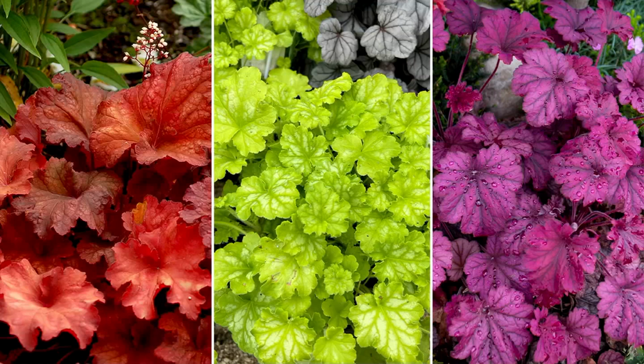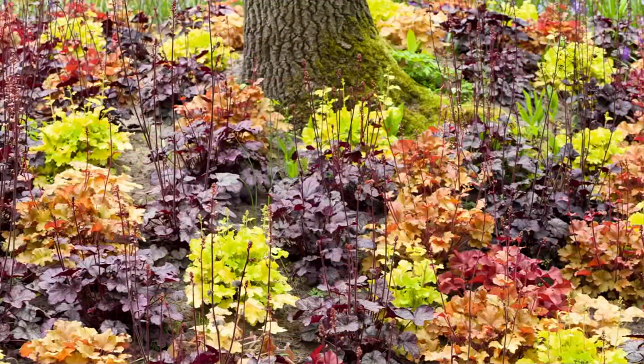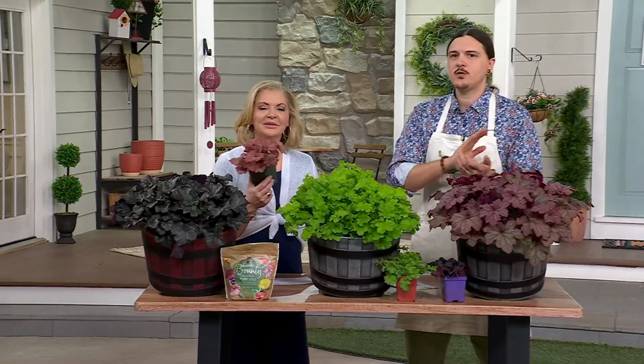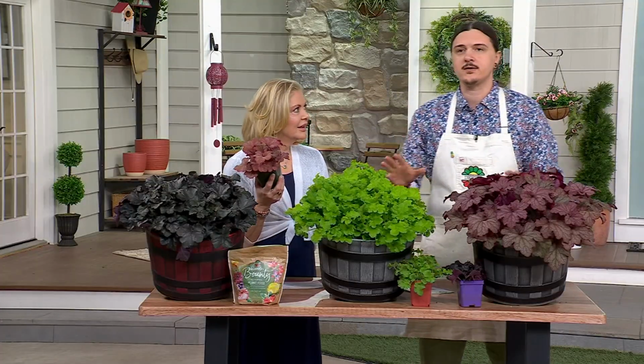This is a total problem solver, Pat, because typically you can't get anything to grow in full shade, and if you do, it's a boring hosta. Yes, I agree. Some hostas maybe have a few more flowers, but for the most part, hostas are just old news. A hosta's a hosta. But this is something you would find at a luxury garden, at an estate. If you went to Europe and visited a castle, you would find them in those gardens.